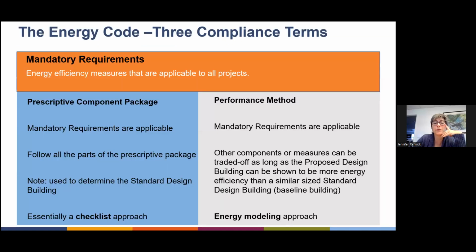Before we dive into that, as a reminder, especially if you're new to the code, the energy code has 3 sections: mandatory requirements, so that's something that all the projects have to do. There's the prescriptive component package, which basically means following a checklist. So no computer modeling involved, but if you follow all the parts on that checklist, like a recipe card, then you will comply with the prescriptive component. And under the performance method, you would use an energy model, and you could trade off some energy efficient features for other energy efficient features, as long as the overall budget of the project meets that minimum energy performance, then your building complies.